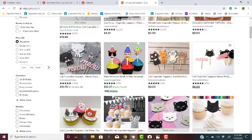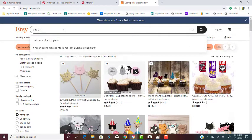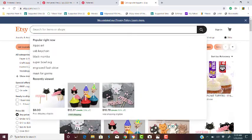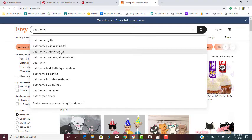Now, the other thing is you would want to think of other words. So you could use kitty, kitty cat, kitten, cat theme, kitten theme. So let's start typing some of those in here and we'll see what happens. So cat theme. As you start typing that, you get cat themed gifts, cat themed birthday party, cat themed bachelorette. That's a whole other thing.